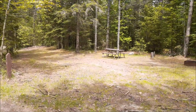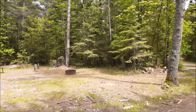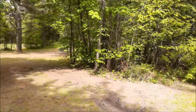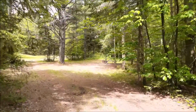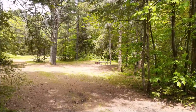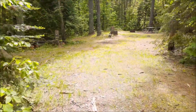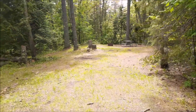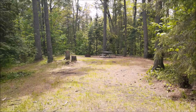Turn around. That's site number 7. Flat, sandy. This is a nice one. This is site number 8. This is pretty flat in through there. Most of that's very flat. That's nice. That's a good one. From it on the other side is site number 9. This, on the other hand, not so much with the flat. But if you're tent camping, that would work.